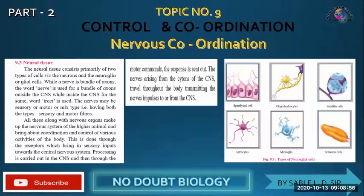This is done through the receptors, which receive the sense. They have the particular function to receive the sense, so they are called receptors. The sensory input towards the central nervous system is processed in the CNS, and then motor commands are sent out. Motor neurons have very important functions in nervous coordination. In response to the stimulus, a response is sent out immediately to the outside of the body, and it is recognized by the animal.